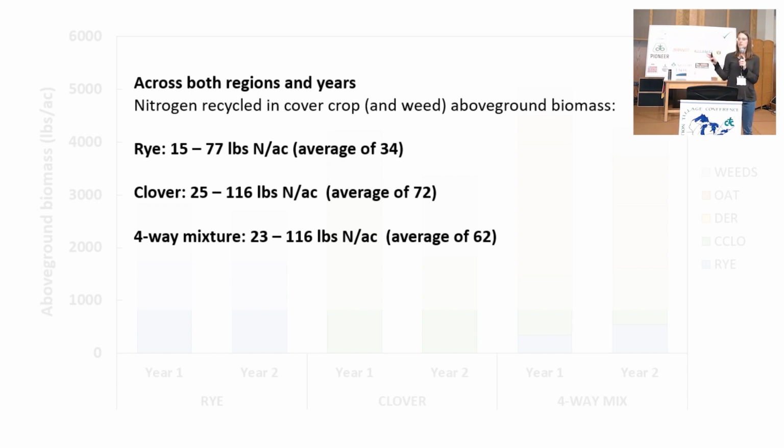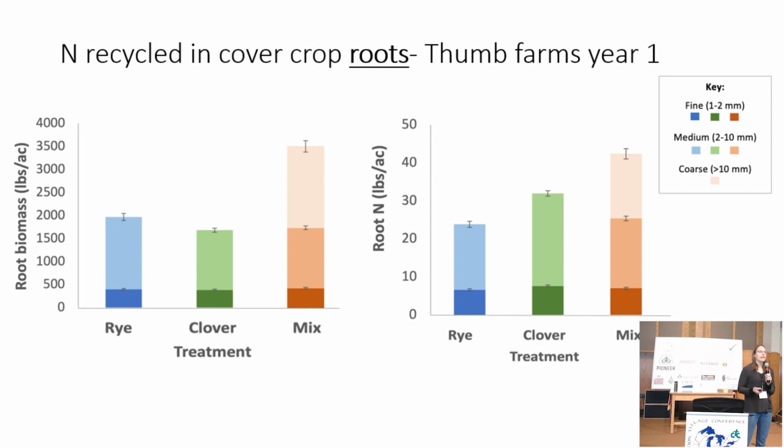But this is also an underestimate because that doesn't count roots, right? Roots are doing quite a bit for us as well. And thankfully, I have a really ambitious PhD student who actually wanted to sample roots as part of her dissertation. Labor intensive, so she did this in just one of the regions, so half of the farms. And we're still processing the data from year 2, so I'm going to show you what we have for year 1. So keep in mind this was the better performing year. It's hard to see what the different shading is, but it doesn't matter very much.